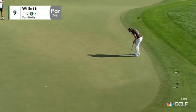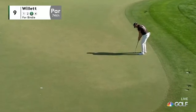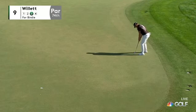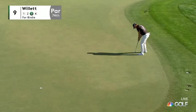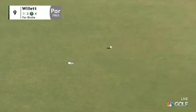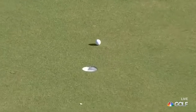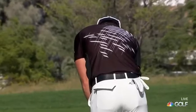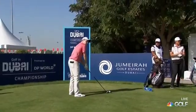Left to right, and this is a quickie for old green jacket. Yeah, I do think the guys who have the left below right, they do look very comfortable over the putts, I must say. They do look square, as Radar was saying. But it's not been a good putting day for Willett.